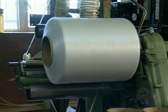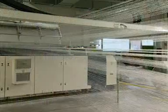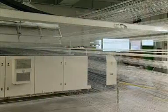Those yarns are then wound up on spools. At this stage, we prepare the yarn for the weaving process. In this picture, you can see a so-called warp beam, which can have up to 10,000 yards or meters of warp threads wound up on it. This is done very accurately. That warp beam is then set directly into the loom.